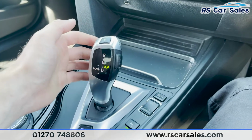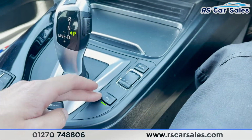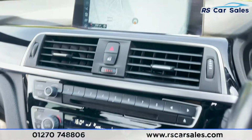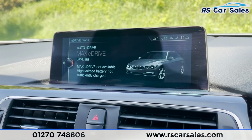Now if we go back into park, we've then got our traction control. We've got our different mode selects just there, button to turn off our parking sensors, eDrive button just here as well. So if we go into park again, you can see with the eDrive you can flick between different modes just there.